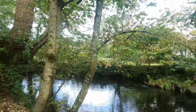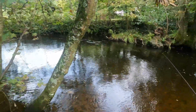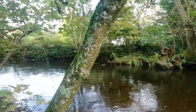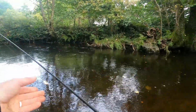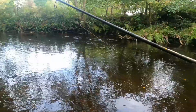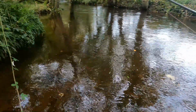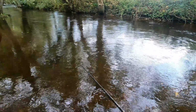Right, I'm going to get in the water and have a bit of a wade, because I like wading. It was the worst bit, getting in the water. Plus once you're in the water it's always easier to fish, because the trees can't grow in the water, they can go on the side, and I like feeling connected to the fish like this.